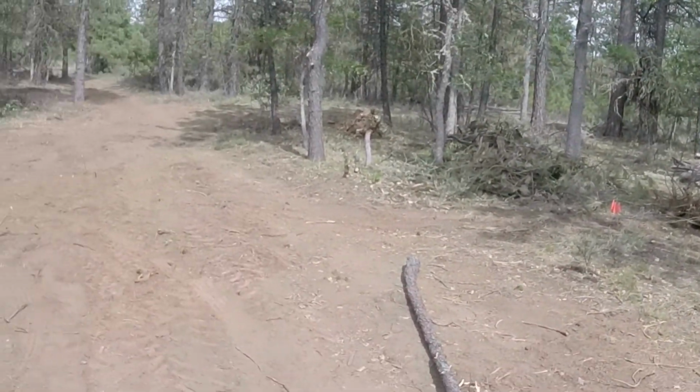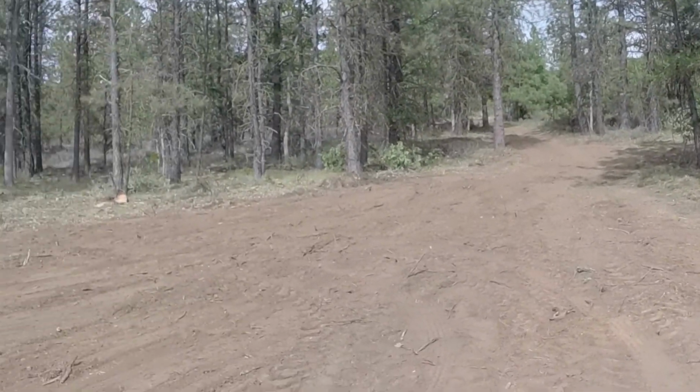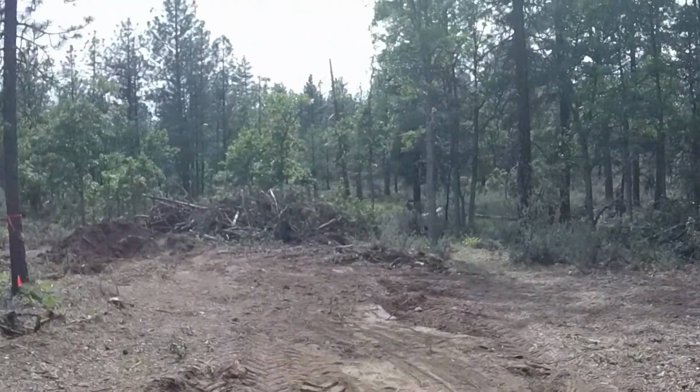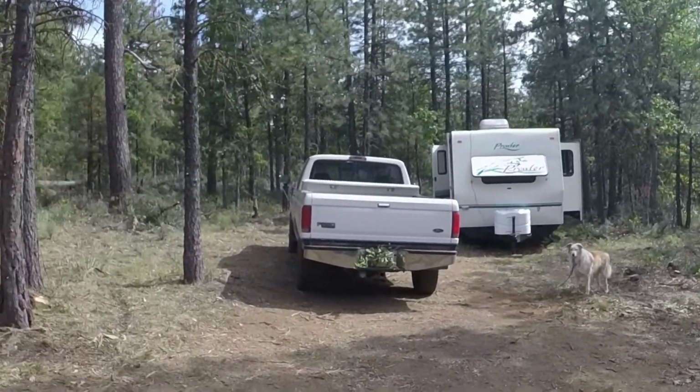I don't know how fast or slow I should turn around. It'll look really nice next spring when we get all this stuff burnt. And get some more of these trees limbed out so you can see further through them.